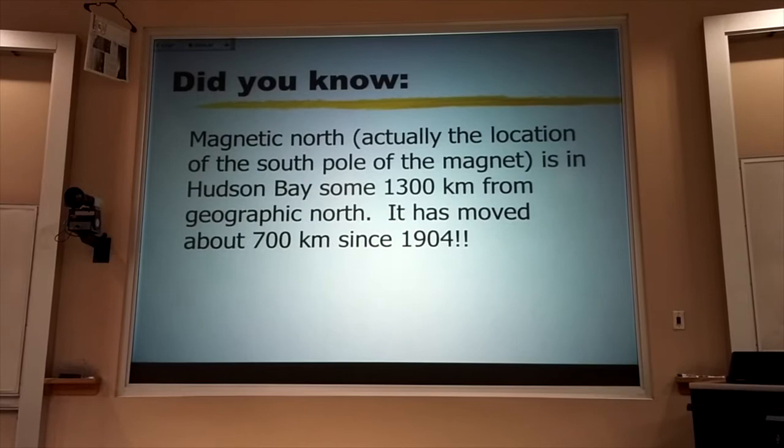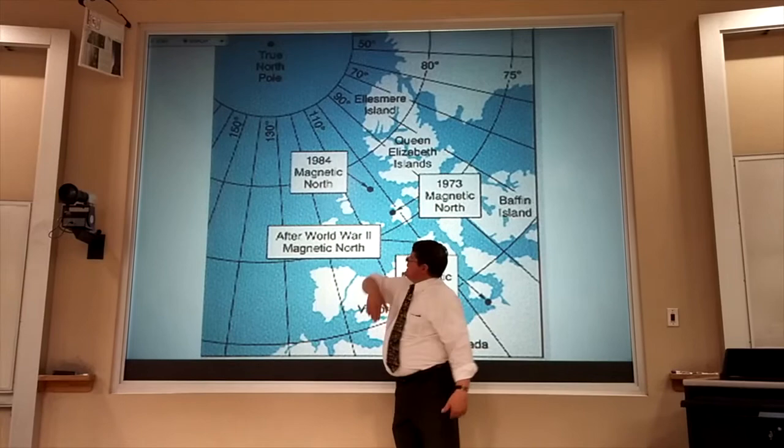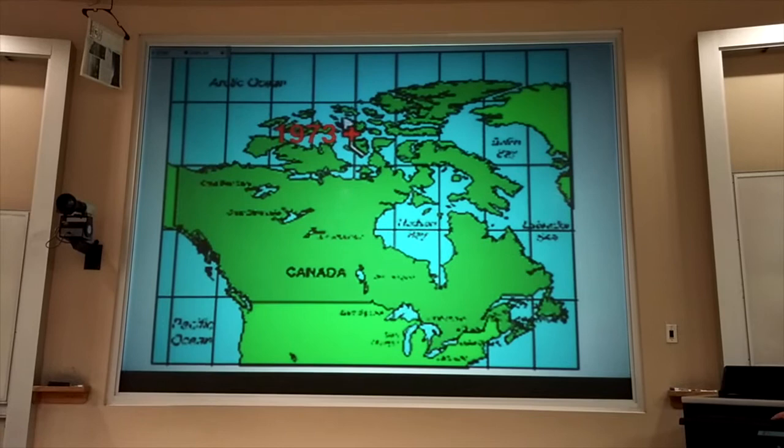Okay? So here's the location of the magnetic north, really a south pole, in 1904. And then you can guess when this picture was made, 1984. It's old. And that's even older. Well, no, it's not, but it sure looks primitive. Okay. So right now it's moving towards geographic north, but it's still far away.